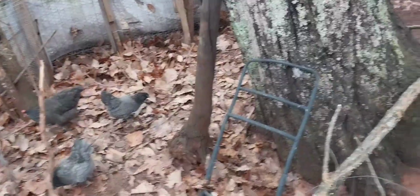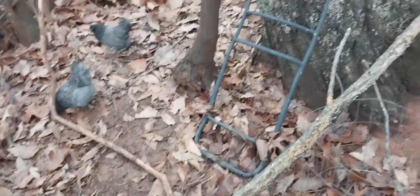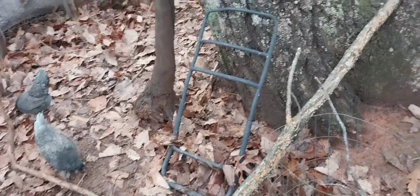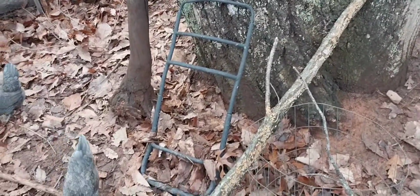I'm going to be moving the back gate for these guys down further toward the ducks so they have a bigger yard. But this is their yard, and plus I want to have more Easter eggers. These aren't enough Easter eggers. I got, what, 1, 2, then 3, 4 females and 1 male. I need more Easter eggers.